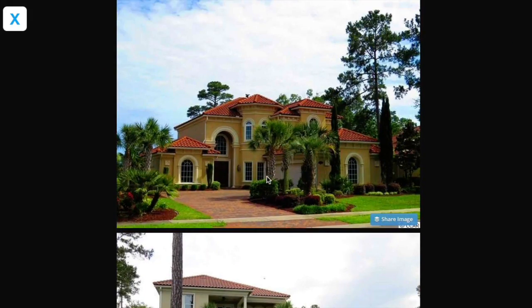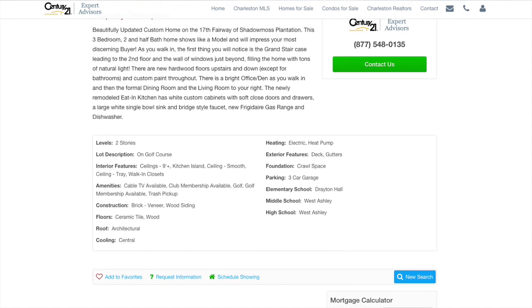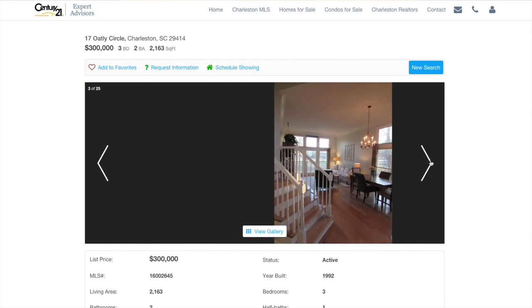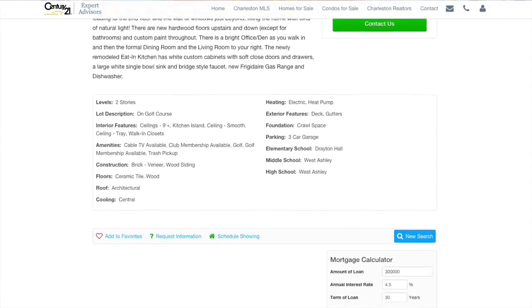A couple of the ways that we do that are through professional photography, videography. Every single one of our properties gets its own single property website, and we also do a virtual tour. So when someone's sitting 500-800 miles away, then they can actually get a picture of the experience that they're going to have by living here on the Grand Strand and possibly purchasing your home.